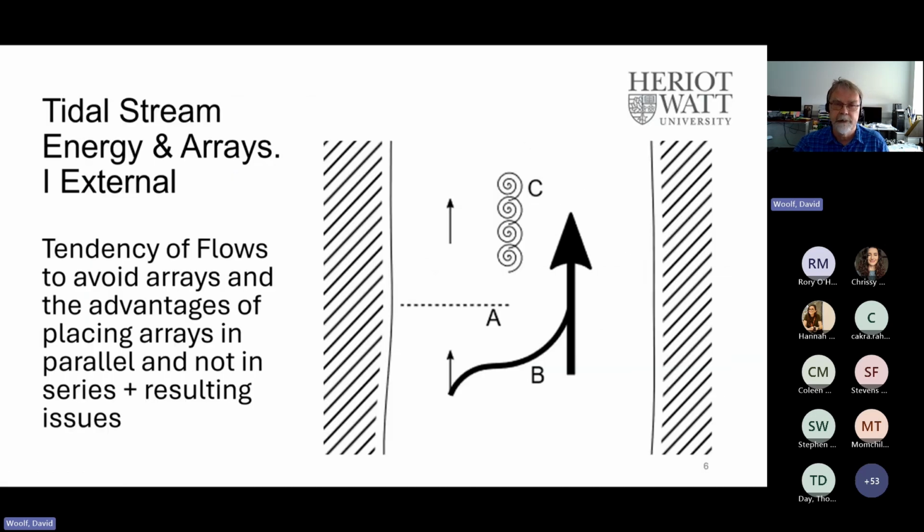Another slightly less simple representation of the same thing I've got here, which is what happens. It's a very simple representation. So A is a partial width array, and we put that in, and what happens is the flow immediately diverts around it, and you get, in this case, which is quite a common thing, you would actually have a stronger flow not going through the array than you have through the array.